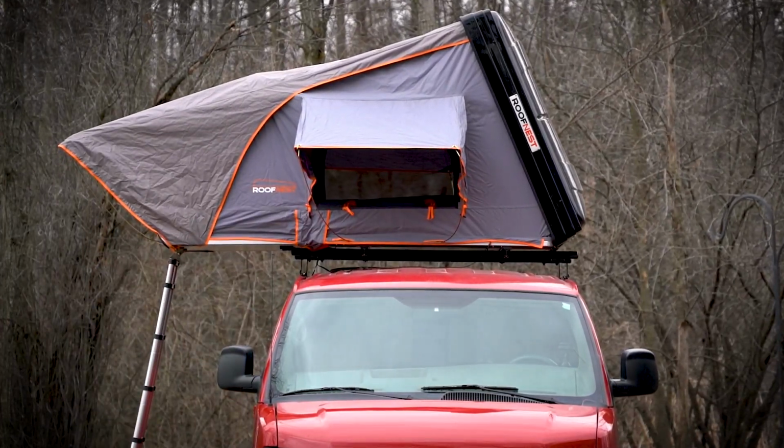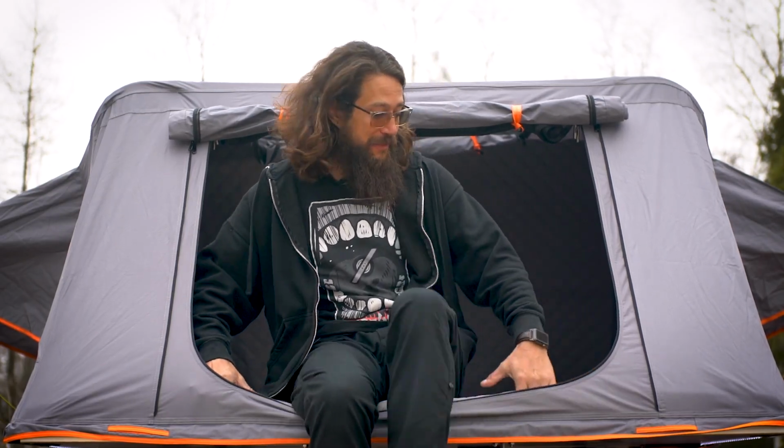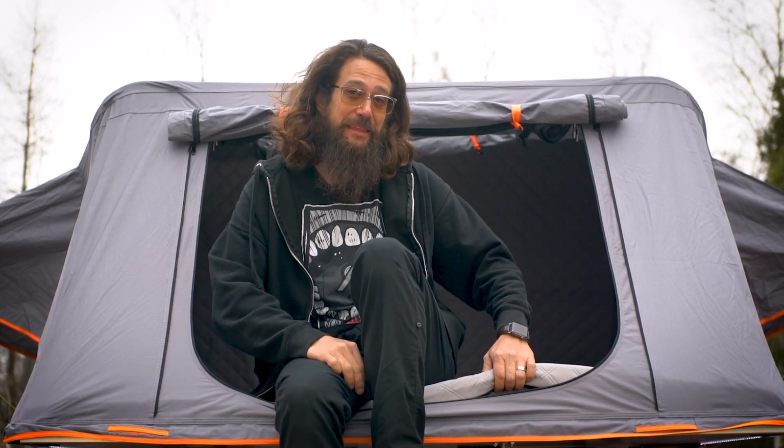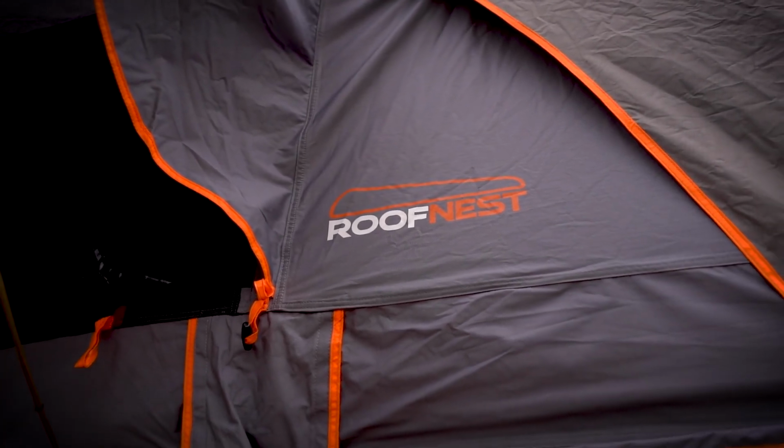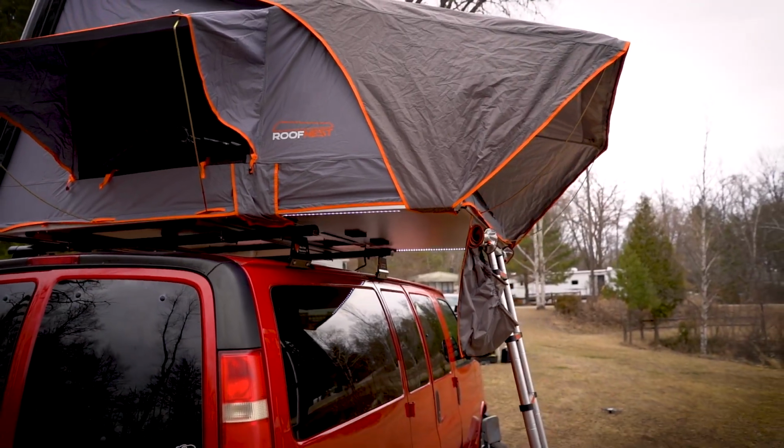Another thing that really sticks out when it comes to the Roofnest is the padding and the mattress that they put inside this. It is insanely thick, it's insanely durable, and it is washable and removable. When you're in a normal tent, you're sleeping on the ground, there's rocks, there's sticks, whatever, you kind of get things in your back. This is beyond comfortable. There's more space in this Roofnest than I have in my own bed at home.